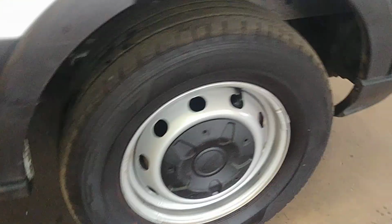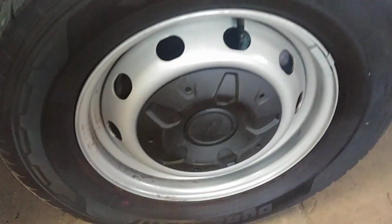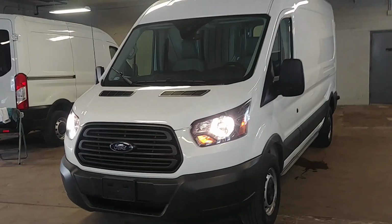This door looks pretty good. Here's this side of the front passenger seat, no holes, no tears, no rips. Looks good there. Got some scuffing on this panel here. This looks good. Here's your rear and your front passenger steel wheel. Your tire tread is over 9/32nds. Lights are working. Car is on, folks.